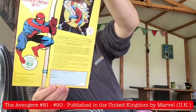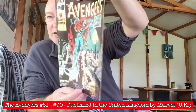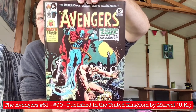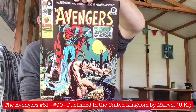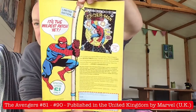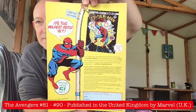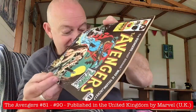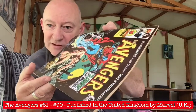Issue 87. Cracking Doctor Strange cover. Then on the back you have a Spider-Man Comics Weekly with a special cover patch. Man, these covers certainly retain their gloss. Too many to get graded, but all of these, to be fair, are grade worthy, certainly.